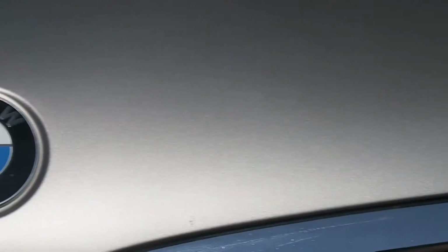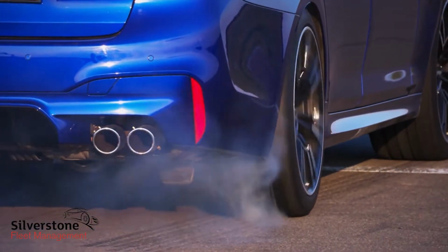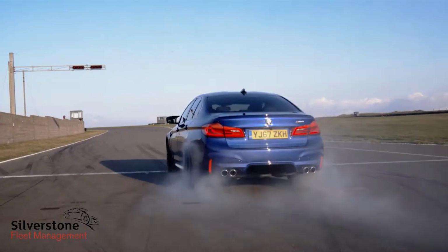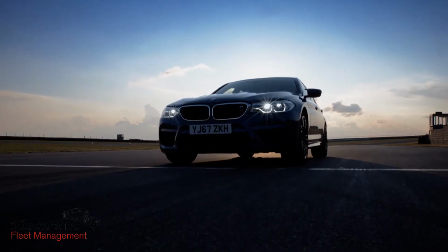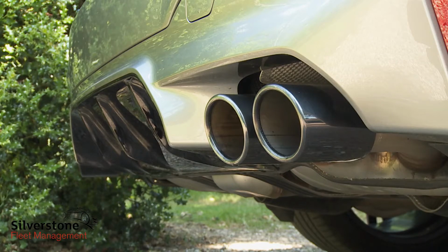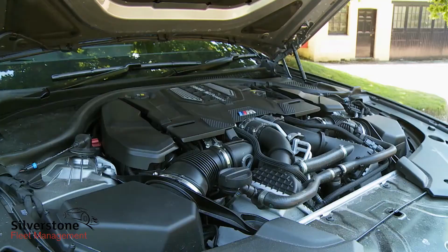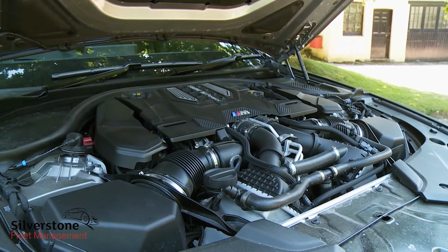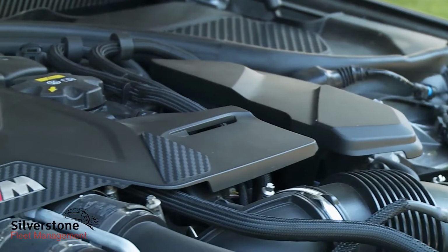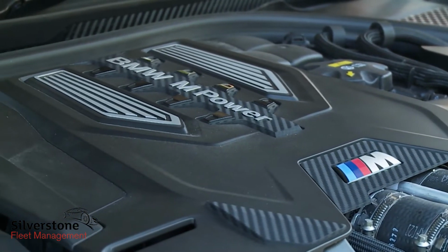BMW's M5 is the yardstick against which all serious performance saloons are judged. A car that in 6th F90 generation form gets all-wheel drive for the first time. The company insists that the bespoke M xDrive setup is compatible with its brand values. It's certainly needed to control the prodigious output of this model's refettled 600 horsepower 4.4-litre V8.